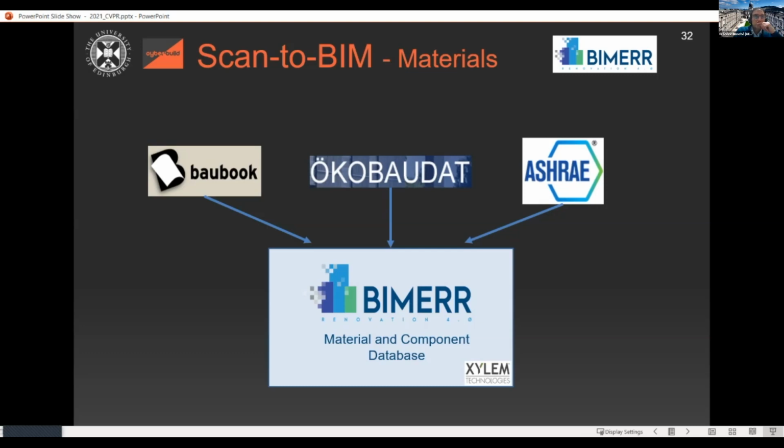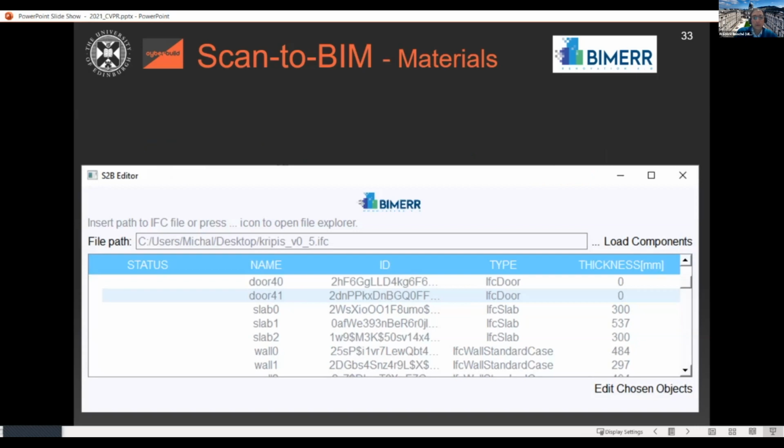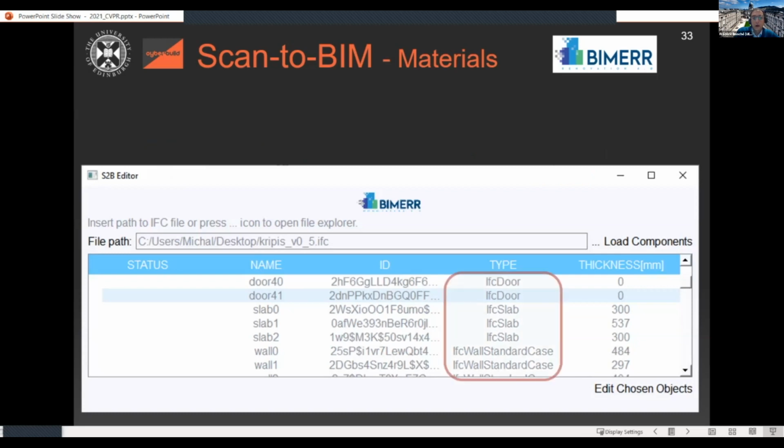And one thing that the project has done is to create a material and component database. This is done by our partners, Xylem Technologies, based in Austria. They took three well-established databases and combined all the information together, and our tool has access remotely to that online database. It's a bit ugly right now, but we'd like to put a 3D interface to this. Essentially, somebody can go through the 3D model, select one of our doors, for example, or a slab or a wall.